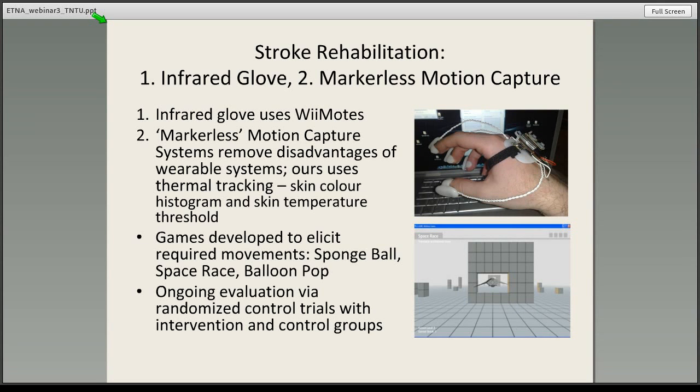These games, we've developed 4 games. You can see one on the bottom diagram. But the games crucially elicit the types of movements people have to make post-stroke. And these have all been worked out with clinicians at local hospitals. This is undergoing a large, we think the largest worldwide study so far, a randomized controlled trial of 60 patients aged 18 to 85 years old. And the intervention group used the glove and the software, and the control group received normal care, and we're in the middle of that study.